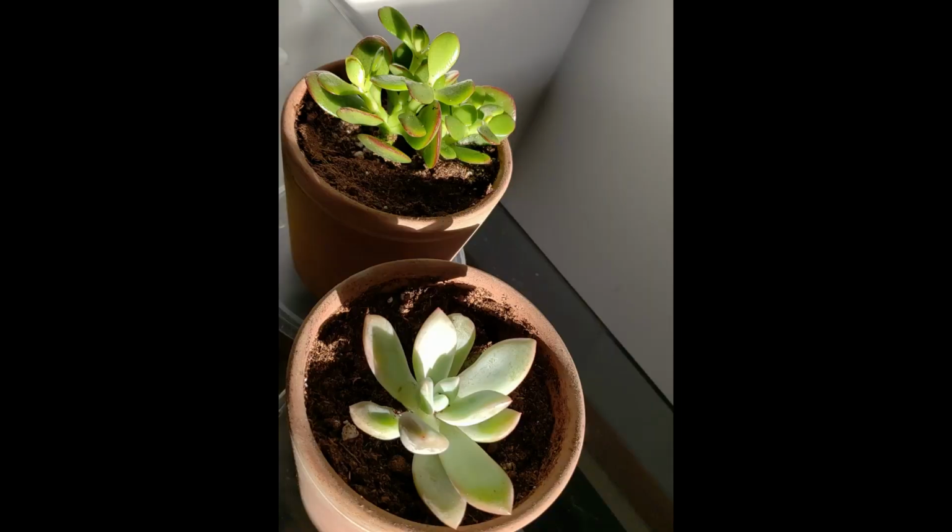So the first two, like I said, I got from my boyfriend's cousin's baby shower, and they were little bitty, and I didn't know if I'd be able to take care of them. Some people say they're really hard to take care of, some people say they're super easy, so I was like, we'll try it out. I got to take two of them home, and I will put in a picture of what they looked like when I first got them, if I can find it. So I'll just put that in right here. But I'll show you what they look like now.